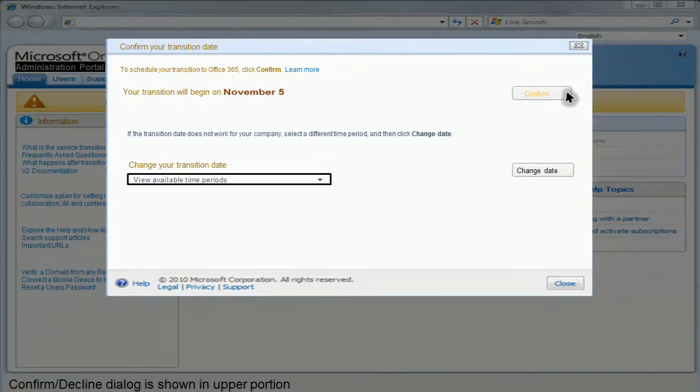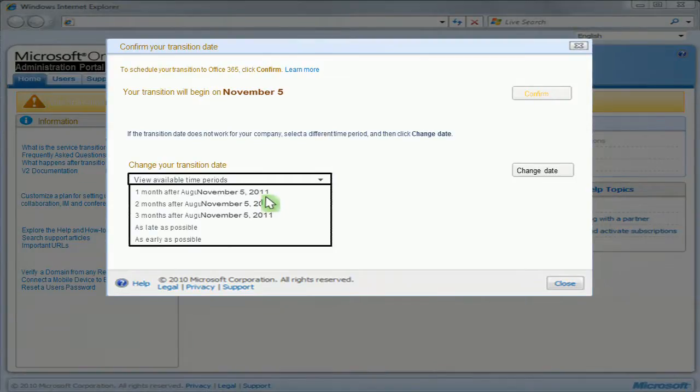You also have the chance to, if you don't like November 5th, say, hey, I want to go 1 month, 2 months, 3 months after that. Or for some people, hey, I want to even go later. And some people want to go as early as possible.